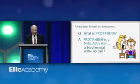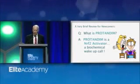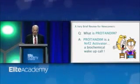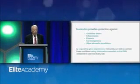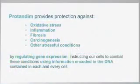A NRF2 activator is, in fact, a biochemical wake-up call. And occasionally your cells need to be awakened. NRF2 does it. What does Protandim do for us? It provides protection against oxidative stress, and you've heard a lot about that in the last 6 or 7 years from us. Inflammation, you've heard a lot about that in maybe the past 5 years.